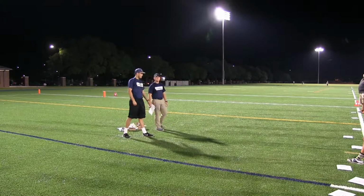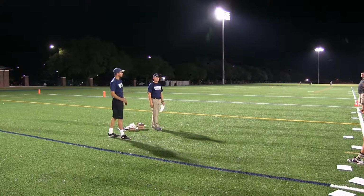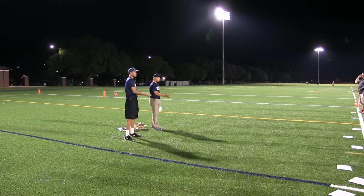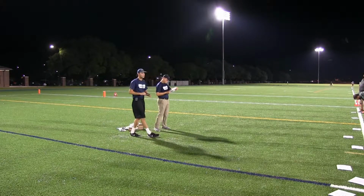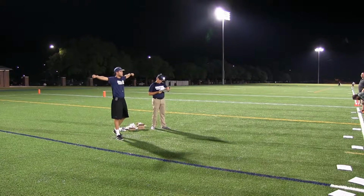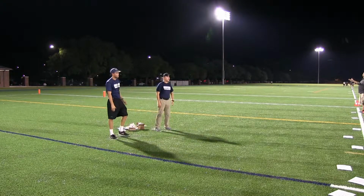Roughing the passer. Think about how the quarterback throws it with one hand. You're coming down straight across, you're slashing. Roughing the passer on the defense, automatic first down. And then we have unsportsmanlike conduct. Unsportsmanlike conduct is you're putting your hands straight out, just making a T. Just come out straight, unsportsmanlike conduct on whatever player.